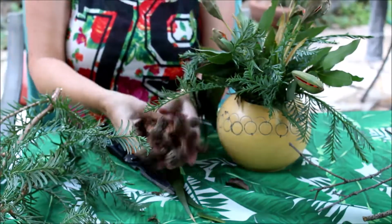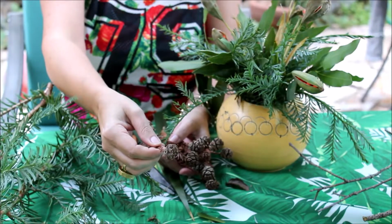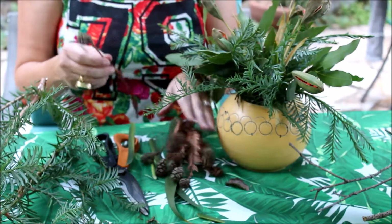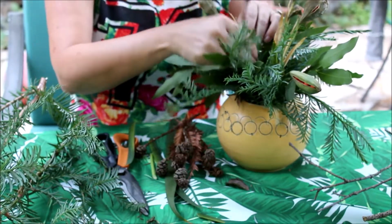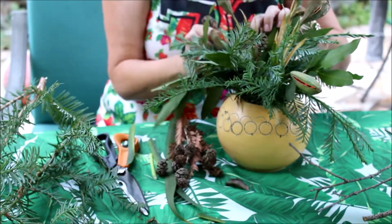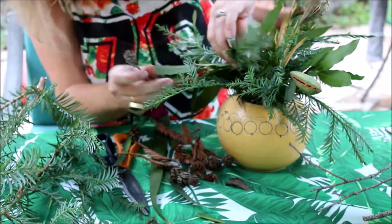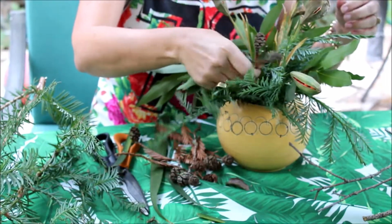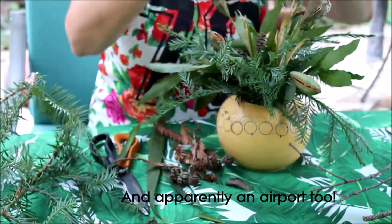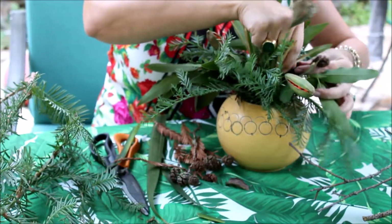Now I've got my redwood cones, and I picked ones that are still on the stem so that they're easier to insert into my arrangement. So we're going to just pop these in here like this, nice and low. And these add texture. So I'm going to keep sticking these all in, all around. Oh, that one broke off, but that's okay. Remember, flower arranging is very, very forgiving. If something breaks, just move it around.